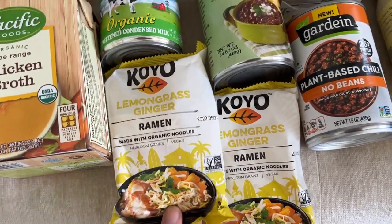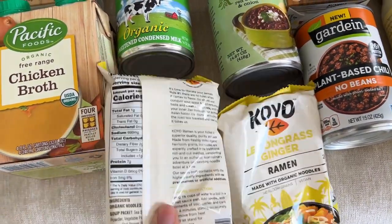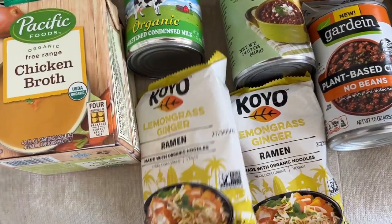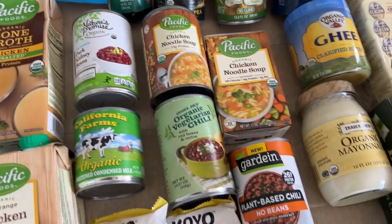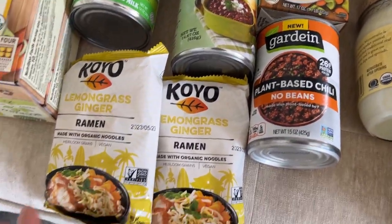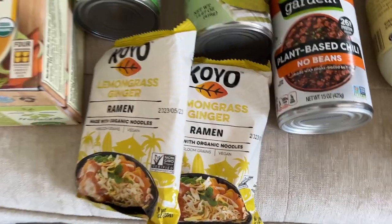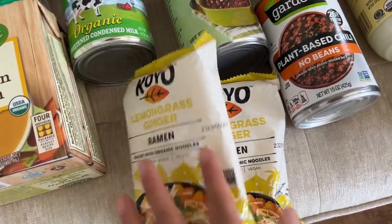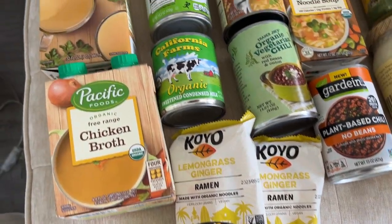Then some quick lemongrass ginger ramen soup made with organic noodles. These are great. I'm not sure of the price on those. I don't know if I'll be putting prices in this haul, but I wish I could get a huge package of multiples, because I have to buy these individually. But that's great as a pantry staple.